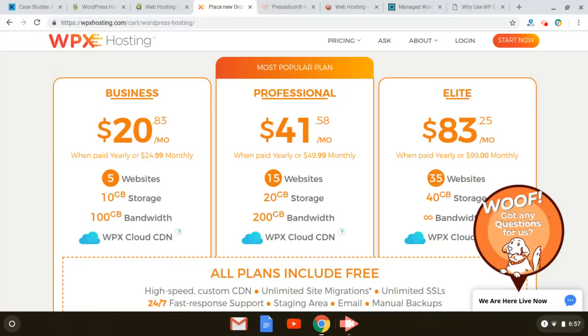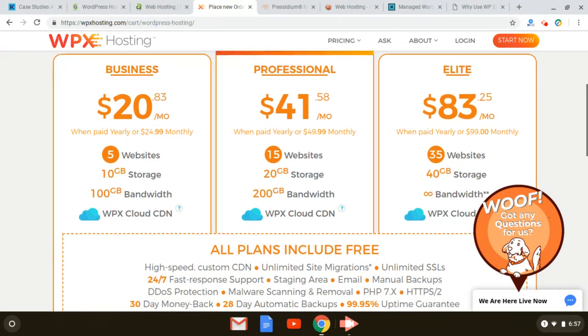That's their guarantee. They also offer a 30-day money-back guarantee, just as with A2 Hosting and SiteGround and Kinsta, and they're an extremely amazing WordPress hosting provider that you can try out today.